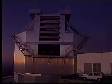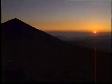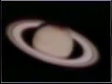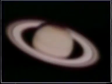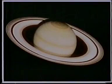So how do we achieve high resolution? Even with a perfectly shaped mirror, the atmosphere distorts and blurs the image. But there's a more fundamental limit to the resolution, the mirror diameter itself. For example, you can photograph the rings of Saturn with a 125mm mirror. But, ignoring the atmosphere, you can see a lot more detail with a 2500mm mirror.